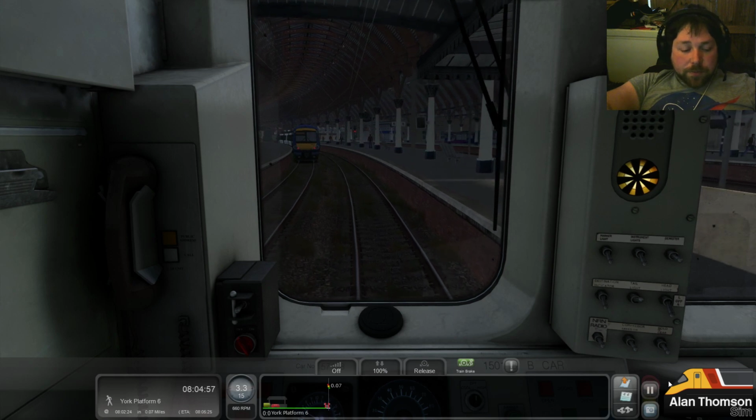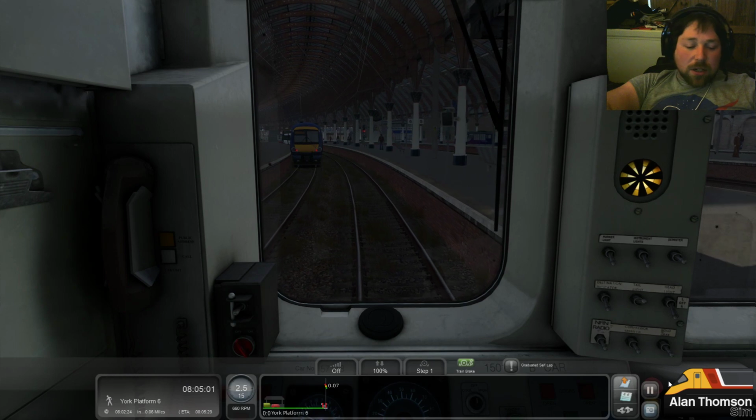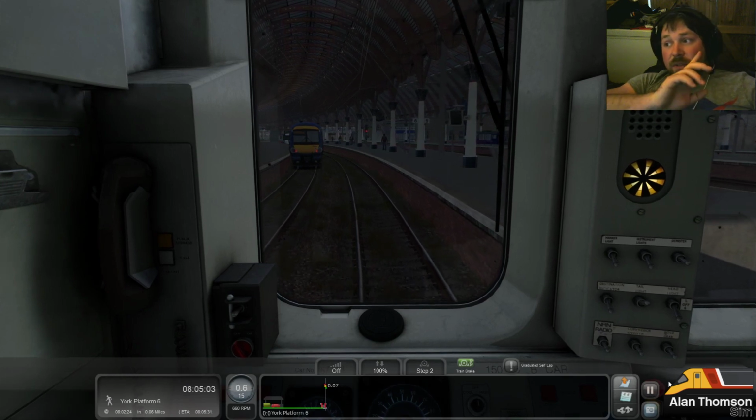So, as I said, I can't pull up here because otherwise my doors won't open. So I'm going to have to stop here, unfortunately. Creative Rail's fault, not Max's fault.